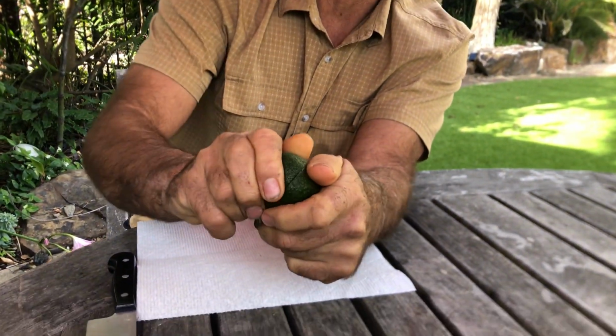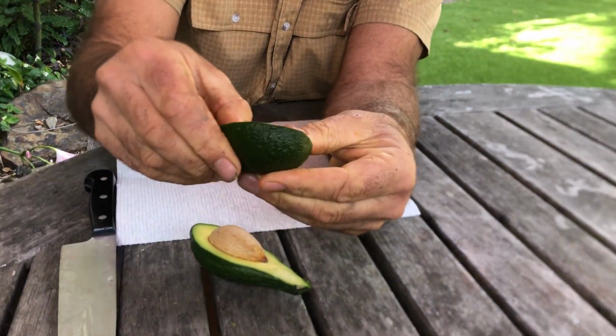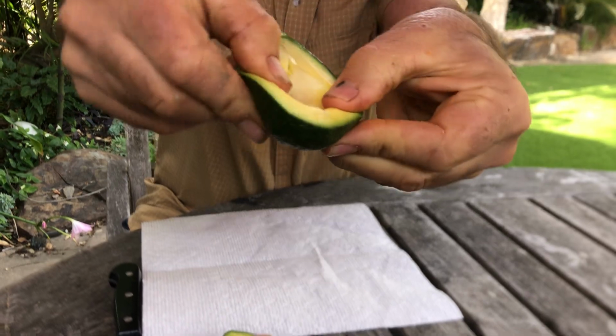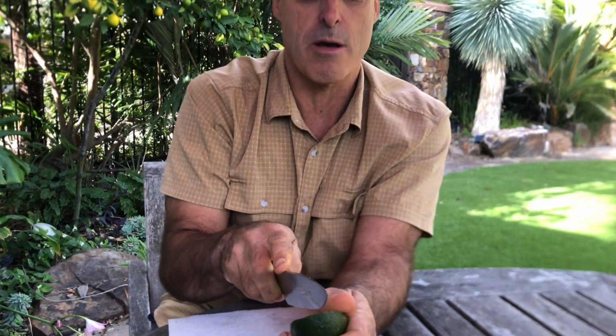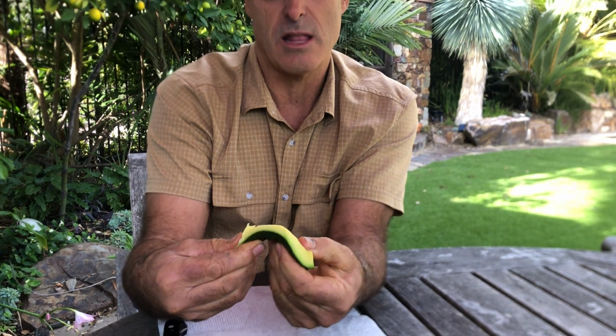So let me show you that. Ugh, it adheres to the skin really bad, but look, it's just rubbery. Rubber, rubber, rubber. We don't want rubber avocados. We want soft, smooth avocados. You know, I can eat this. I will for you, but I'm not too excited about it. But look how rubbery it is.